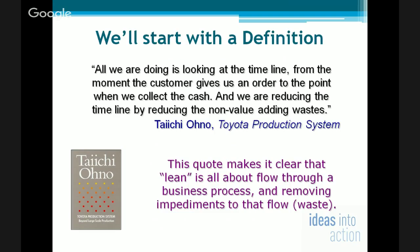So let's start with a definition of Lean. And for this, we come to Taiichi Ohno, who wrote the book, The Toyota Production System, and also was a key architect of the Toyota production system in the Toyota vehicle company. And he said that all we're doing is looking at the timeline from the moment the customer gives us an order to the moment when we collect the cash, and we're reducing the timeline by reducing the non-value added wastes.